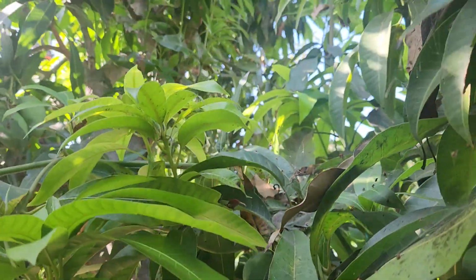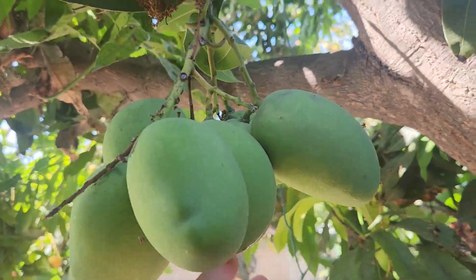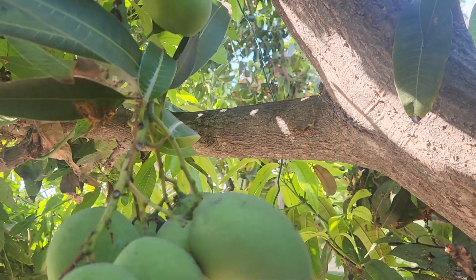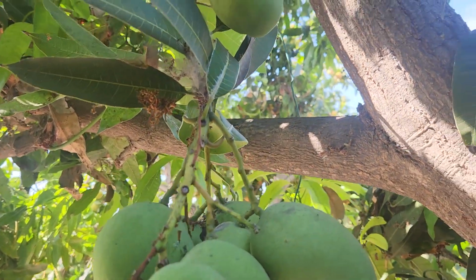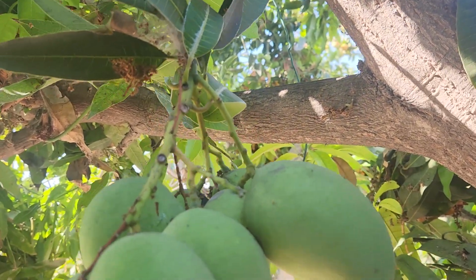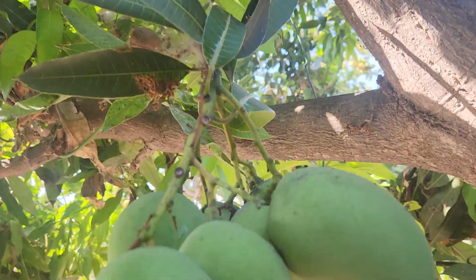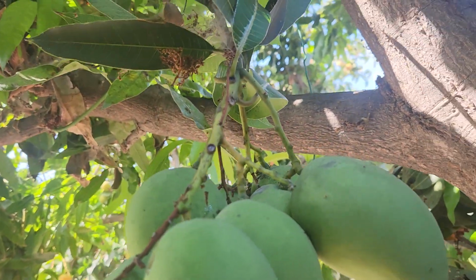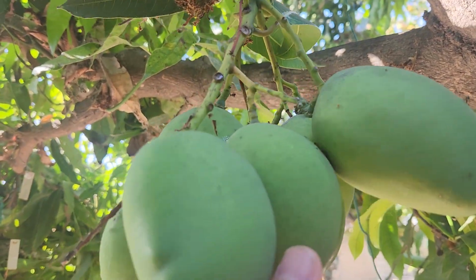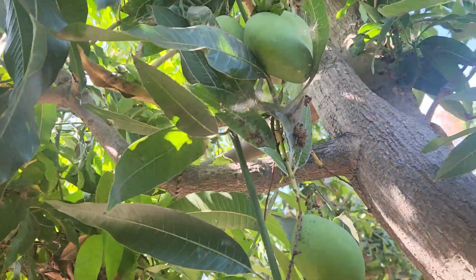Okay, now let's take a look at everything else. Here's some fruits of what I think was, I lost the tag on this years ago, but it was sold to me as a Cowbell. I'm not sure if it is or not. It's definitely not a Laverne Manila. It's definitely something that came from Florida, and there's some fruits on it right now. The variety's been very fungal prone for me, so I occasionally get some fruits off of it every maybe 4 or 5 years. So that's what that is.